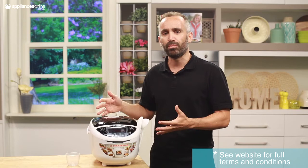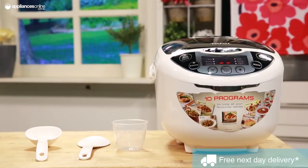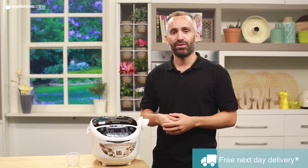So it's got an incredible range of functions ready to use, and a steam basket and measuring cup are also included. It's just about as easy as adding your ingredients and setting the cooking time. Inbuilt fuzzy logic cooking technology will also adjust the cooking time automatically depending on the contents, so you can feel comfortable that rice, porridge and more will be cooked to perfection.